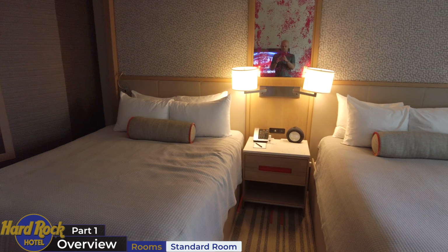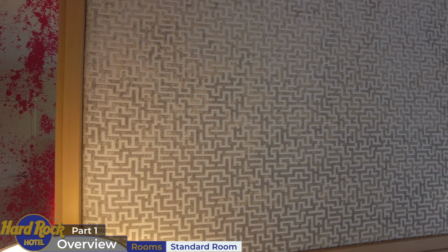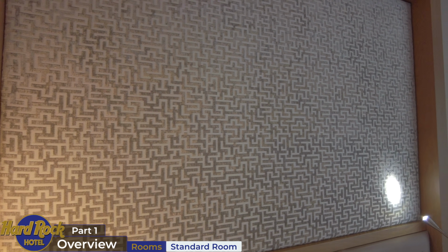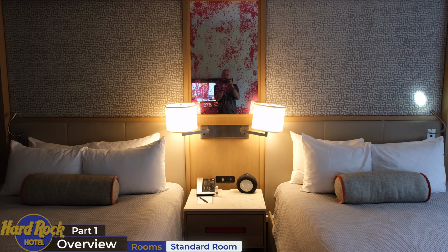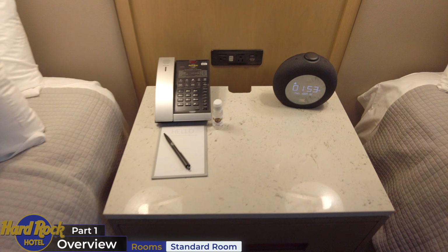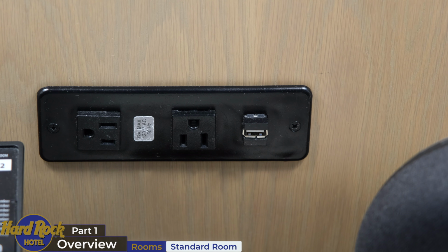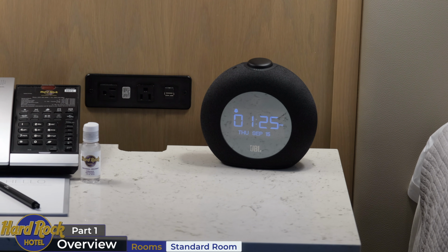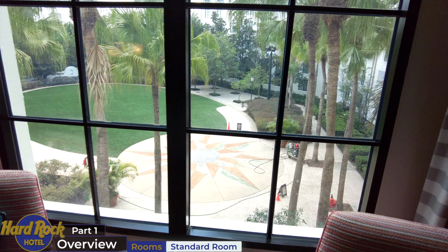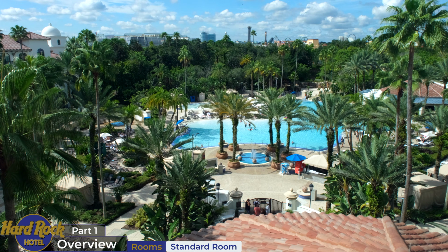The rooms are furnished with 2 queen beds with round bolster cushions. Above the beds are giant upholstered headboards with grey patterns and built-in reading lights. In between the beds is a red-stained mirror above the nightstand with drawer space, also containing 2 AC outlets and 1 USB port and a JBL Bluetooth clock radio device which has another 2 USB ports. The view from my most recent trip was of the Woodstock Lawn, but upgrades with better views of the pool are available.